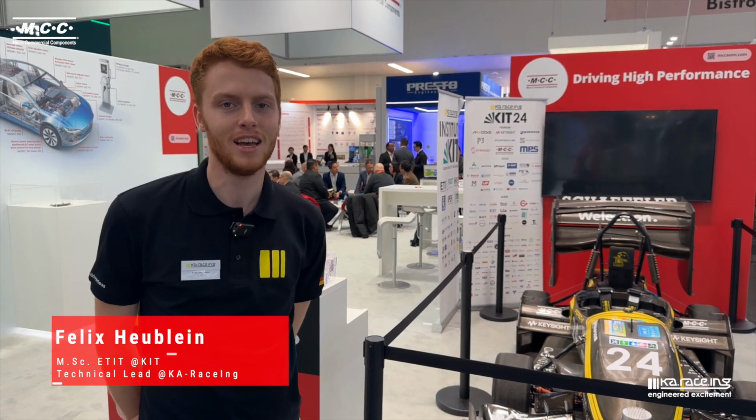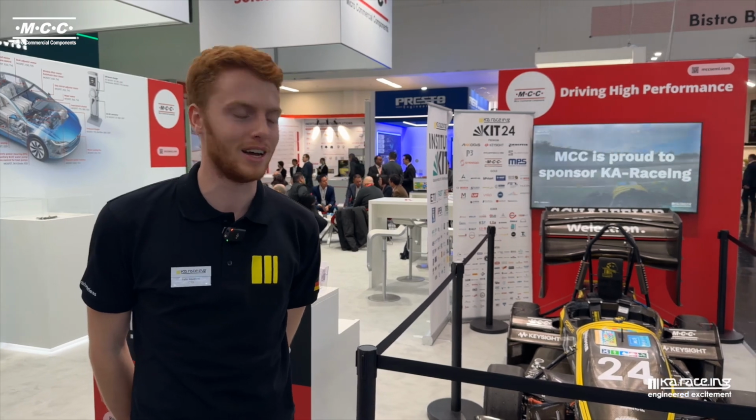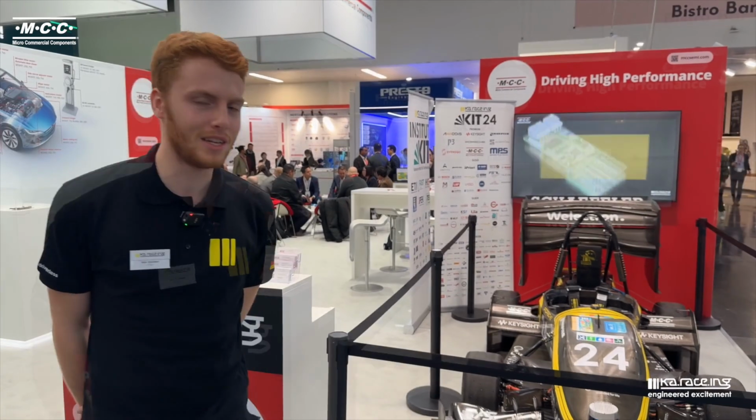Racing is the Formula Student team of the KIT, the Karlsruhe Institute of Technology. Formula Student is the biggest engineering competition worldwide right now, and we build small F1-like electric cars. We build it all by ourselves in around one year of developing, manufacturing, testing, and then going to events. That's what we do every year.